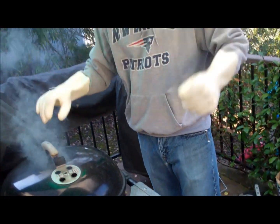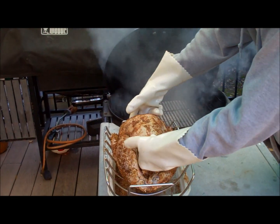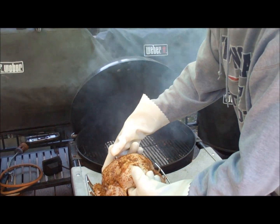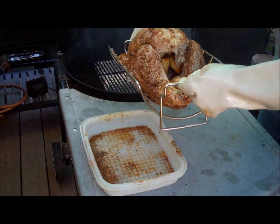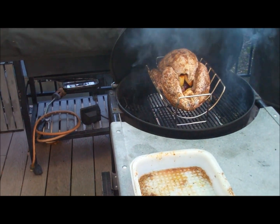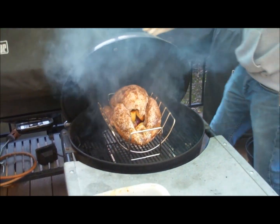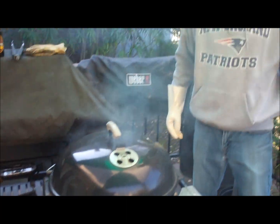Got my meat gloves, which I always use for this task, picking up delicate meats and stuff. Adjust that. Now we got this turkey rack we bought too. Let me give it a try. Kind of sit it up a little bit higher. And there we go.